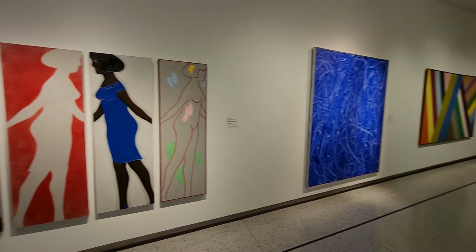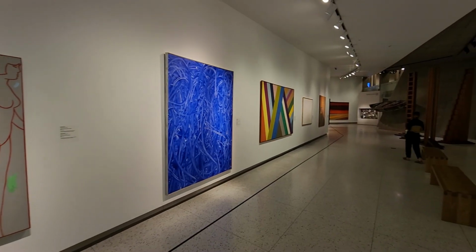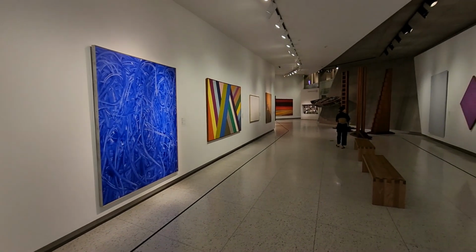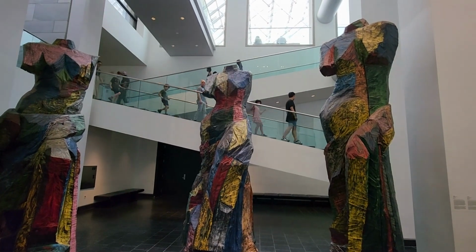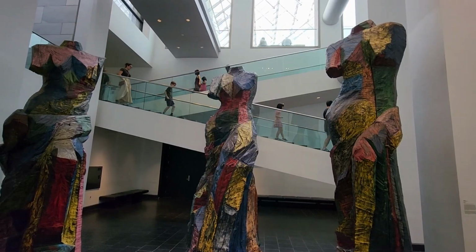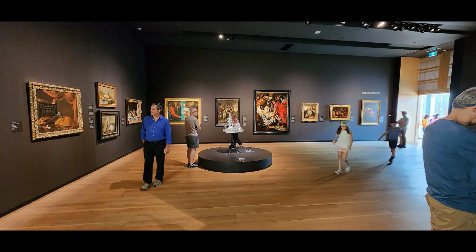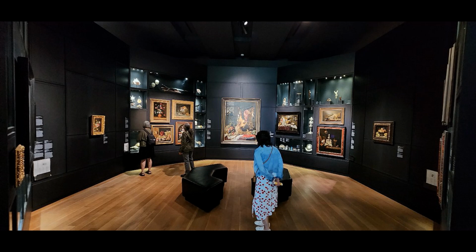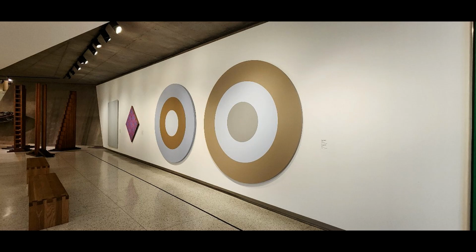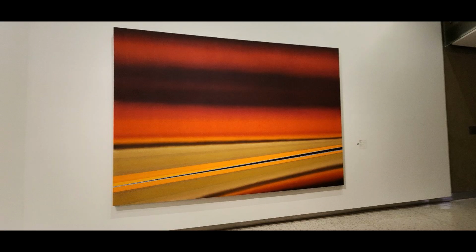This is the equivalent of New York City's The Met. This is an enormous museum. You could literally spend days here, just like you could at the Met. It's an incredible and impressive collection of art. And if you are a first-time visitor to Montreal, this is exactly where you want to go. You definitely want to make this one of your first stops, and we're going to go in and check it out.